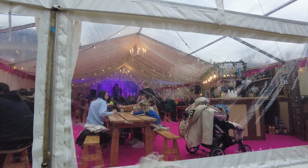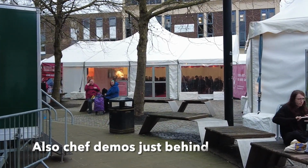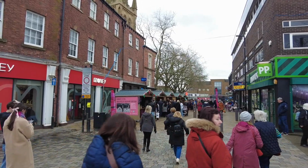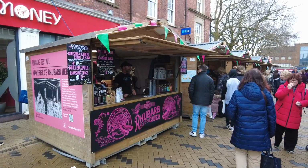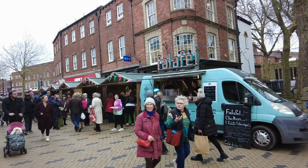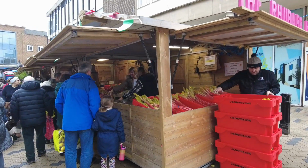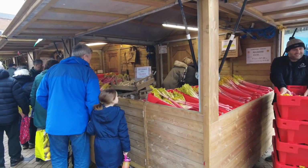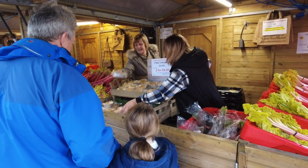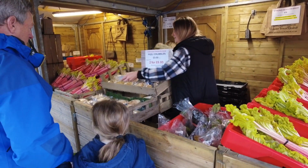So here we've got the rhubarb. They've got live music on here throughout the weekend as well, and drinks and things. But here is where we're starting at the main market bit. Ooh, we've got the rhubarb hut here, and as you can see there's all of the rhubarb along here for sale, and we've got pies and crumbles, £3.50 each or 2 for £6. I'm definitely going to get some.